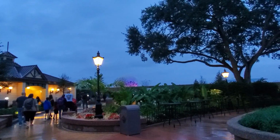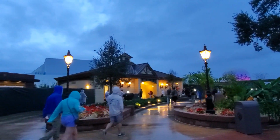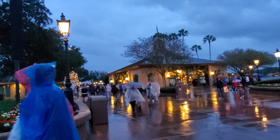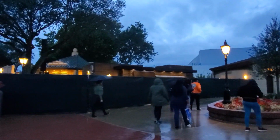Okay, well, while we're standing out here in the rain, I thought I would get you a shot of the new bathrooms that just opened, and they are right here. And these are in Epcot. They're just off the walking path. If you see the Christmas tree, you see one of the gateway stores here, and then you see the bathroom. And right back in there, over top of that fence, is Starbucks.